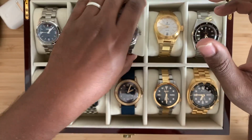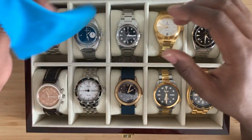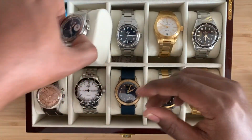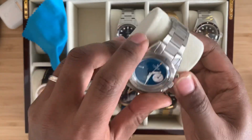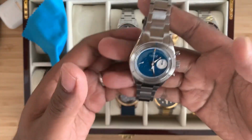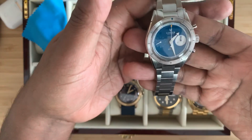Obviously, I've worn them most this summer. I don't flip watches very often, but if I'm going to flip something, it's probably not going to be any of my Lauriers. And that speaks a lot for somebody who also has Tudor watches, Sinns, and things that are maybe a little bit pricier.